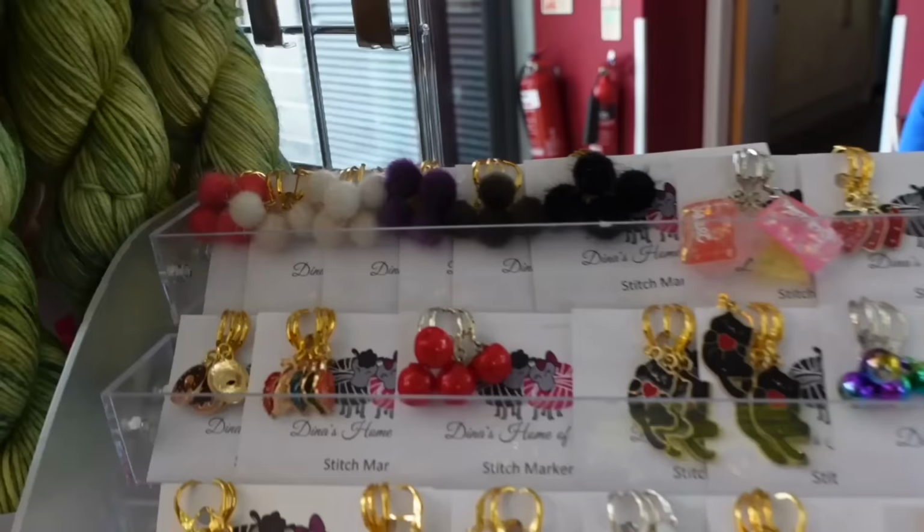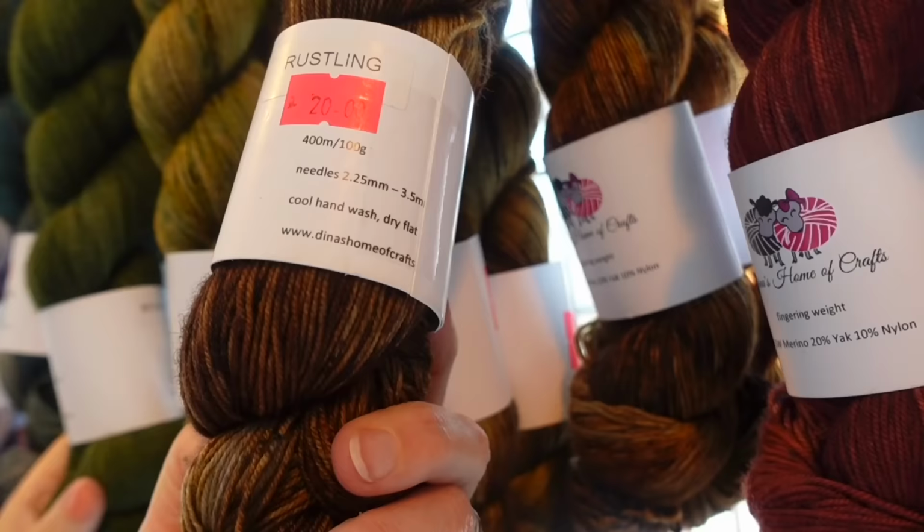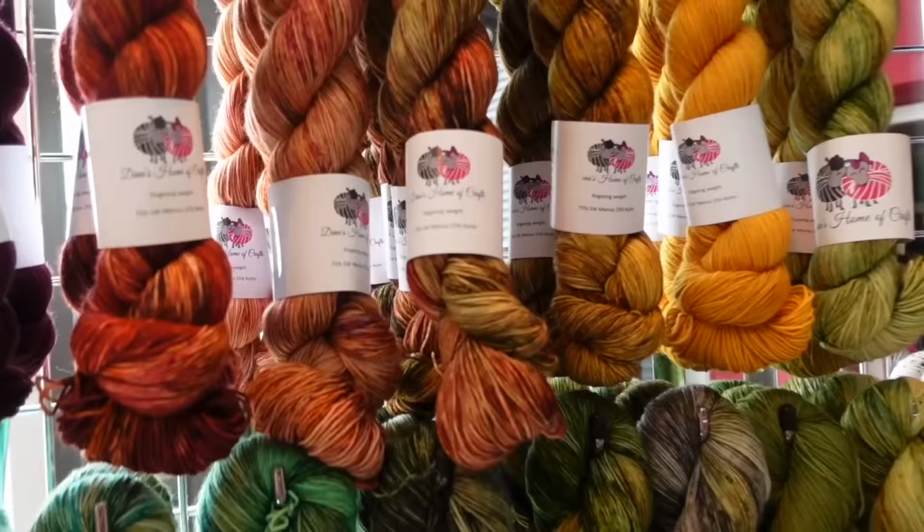They're nice. So back into the yarn show we go after that lovely bit of lemon cake. These gorgeous stitch markers are by Dina of Dina's Home of Craft. She's based in Hales Owen in Birmingham, which is where my sister lives. She sells gorgeous hand-dyed yarn. There's some lovely autumnal looking skeins here.